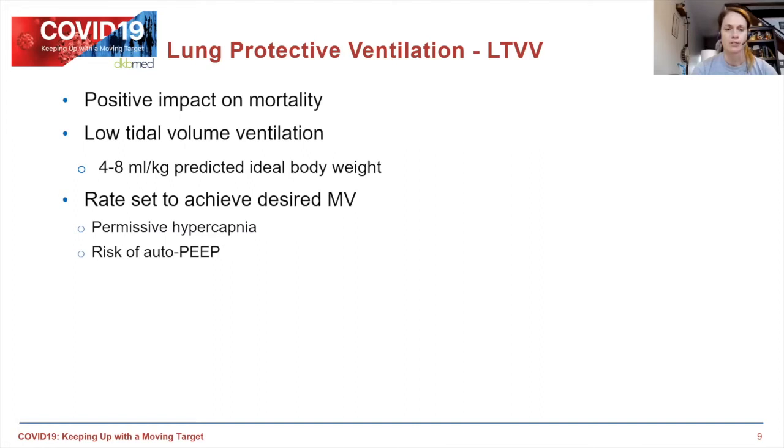A lot of times you're having to allow a little bit of permissive hypercapnia for these patients because they are taking lower volumes. And one of the things you really need to keep a close eye on is the risk of auto PEEP, because you are increasing the respiratory rate. One of the ways you can address that on the ventilator is by looking at your inspiratory time, making sure you're dialing that back a little bit to give the patient enough time to exhale, and then you can mitigate that auto PEEP.